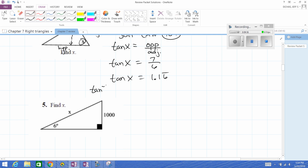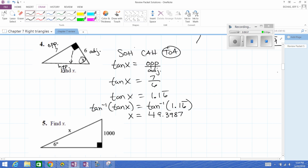So to get rid of tan, to get at x, we have to perform the inverse of tangent to both sides of the equation. Okay, so x is going to equal whatever tan inverse of 1.16 repeating is, and it looks like we get 49.3987. Does it say to round? No. So let's assume it's about 49.4 degrees.